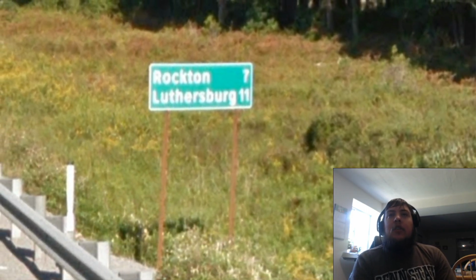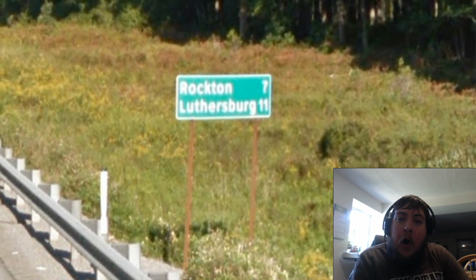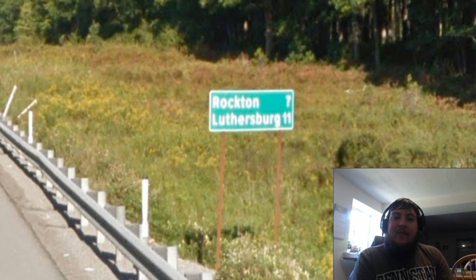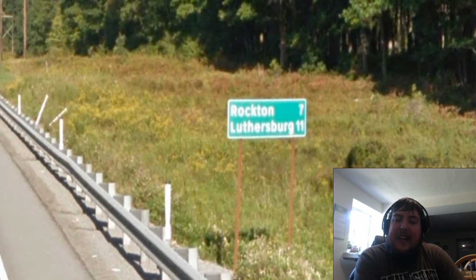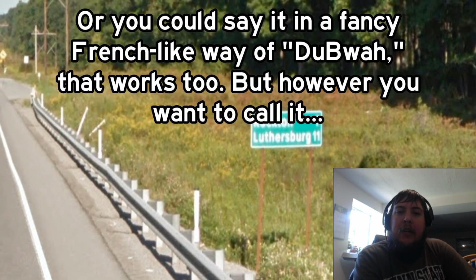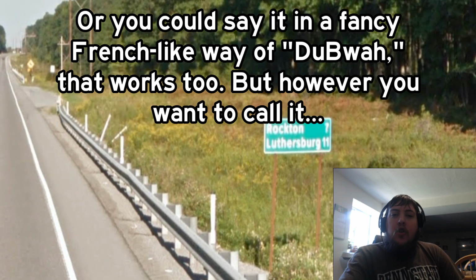Du Bois. Du Bois. Do you hear me, PennDOT? Du Bois. Or actually, Xavier 456 pronounced it as Du Bois. And you know what? I like that. That has a nice ring to it to me, I think. So yeah, Du Bois! Du Bois should be on the bottom line of this mileage sign. There is no reason for Luthersburg to be there. Sign Du Bois.